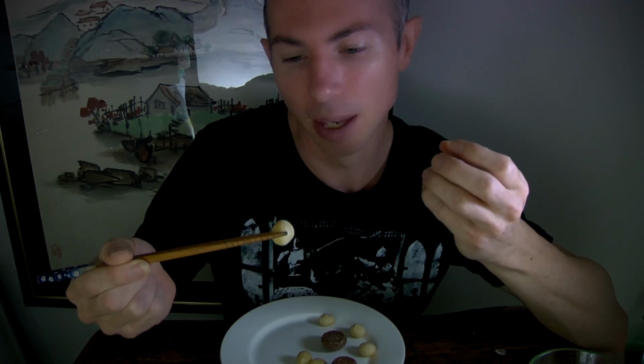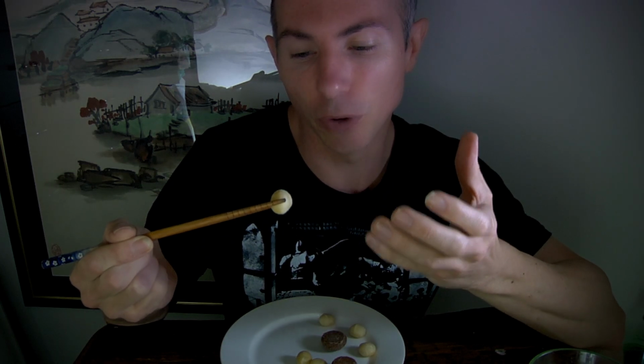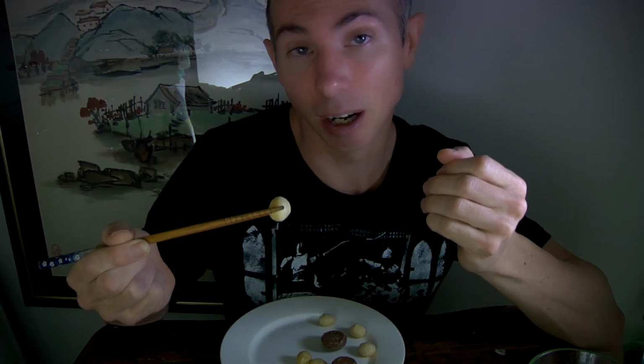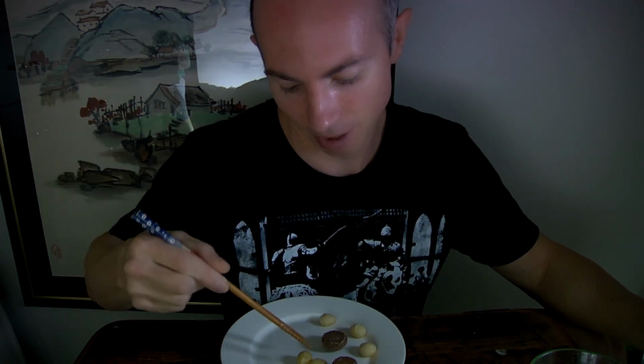Food in nature really is special. How a tree can grow such a beautiful food that we can eat. Literally just pick it off the tree, crack it open with a hammer, and then eat it. Okay, my skills are not that good.